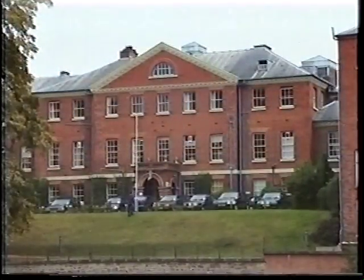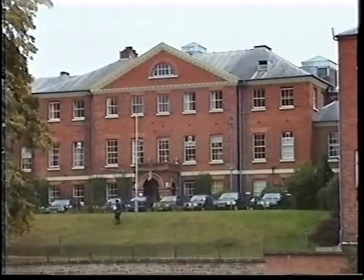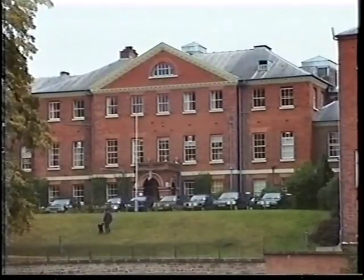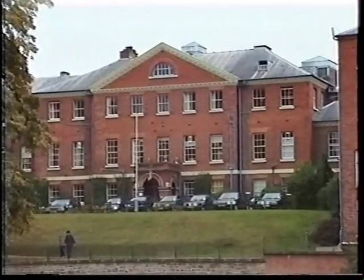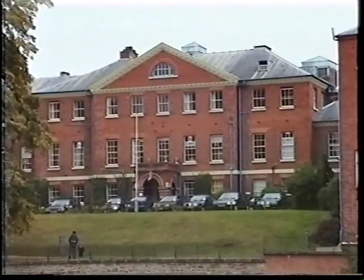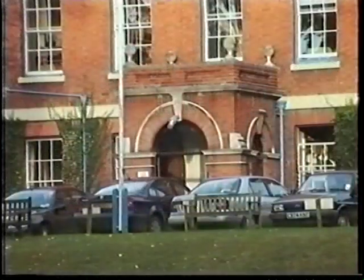The central block was the original building and is relatively unchanged. The ground floor contains mainly offices and restrooms. The porch was added to the original building in the latter half of the 19th century.